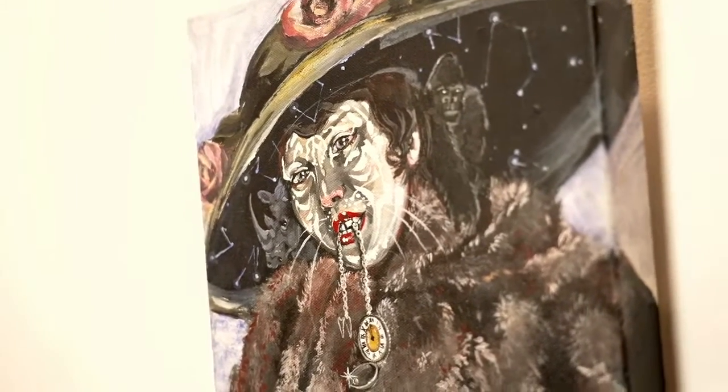Well, we've got just a couple pieces left. These are all sold ones. They sold opening night.